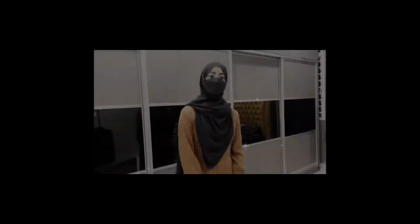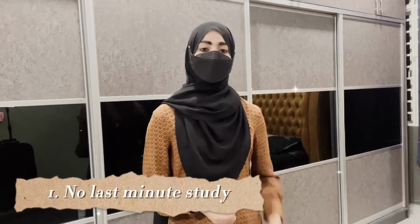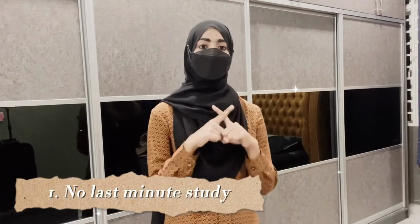Okay guys, so the first tip is, please do not study at last minute. No studying at last minute. If you have that habit of studying last minute, throw out that habit. This habit will never help you in preparing for your exams, like the professional exams or any exams, as I have gone through this, guys. Seriously, whenever I study last minute, my result will be very bad.